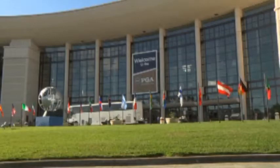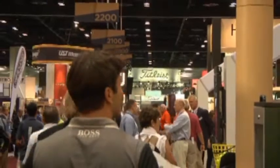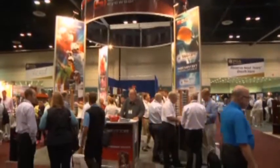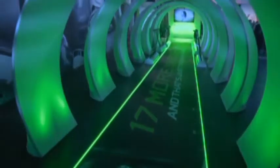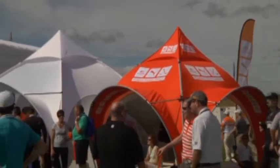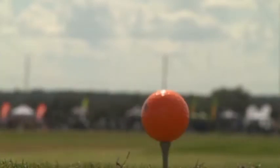The annual PGA Merchandise Show attracts over 1,000 companies and brands, along with more than 42,000 PGA professionals, buyers, and industry leaders. If it's golf-related, it's here, especially the newest innovative products. Cobra Golf recently paired up with Puma. This colorful brand is sure to open some eyes and make some noise with its new AMP driver.